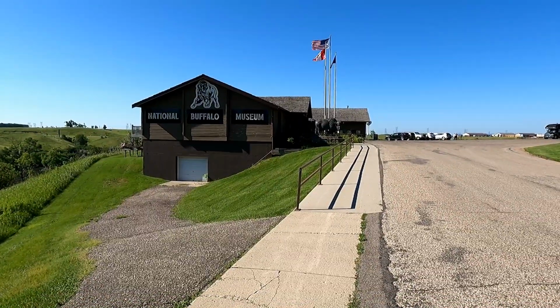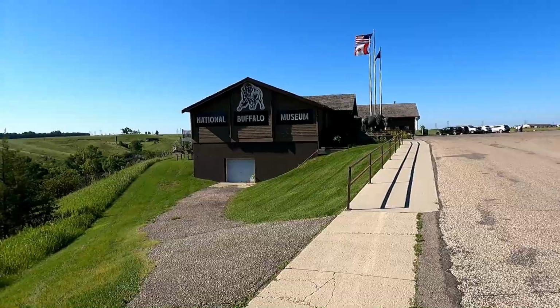Well, that was fun. Got to see the world's largest bison. They do have a museum here, but it doesn't open for another hour. I think we're just going to get back on the road and continue on west. See you down the road.